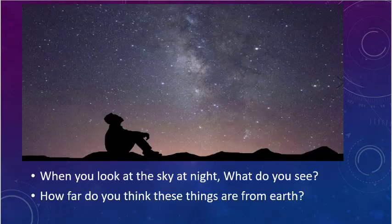First, look at this picture. When you look at the sky at night, what do you see? Cool. How far do you think these things are from Earth? Are they near or far? If they are far, how far do you think they are? Well done.